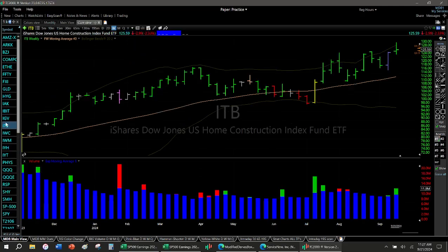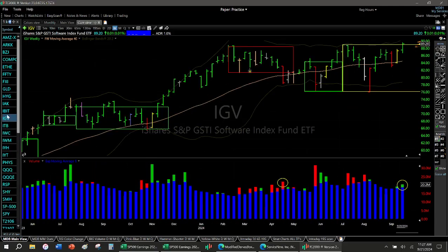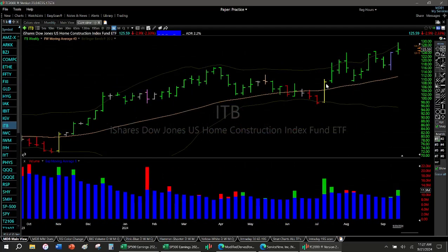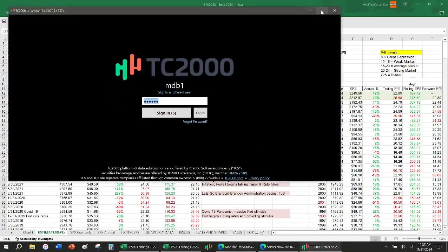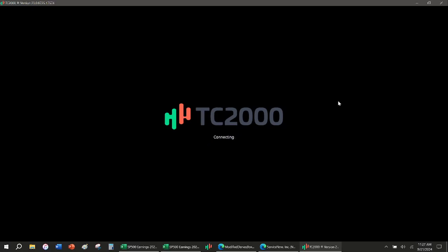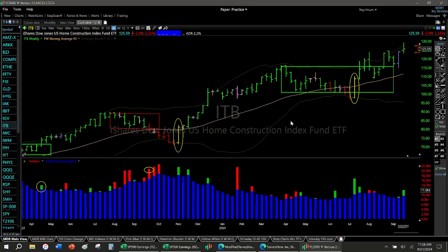This is how we read market signals. Got this written right here. Bull signals, bear signals. And why do I not have any box ranges on this one? Well, watch what I'm going to do. I am going to restart the program. Sometimes you've got to do that with TC2000. Probably just didn't load, but it's an easy program. I love this program. If you don't use it, look into it. It's not expensive either. Hey, there's my box range.